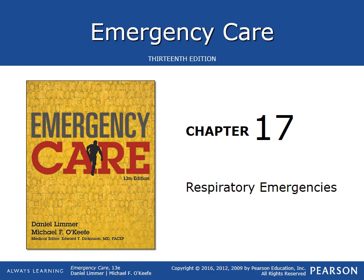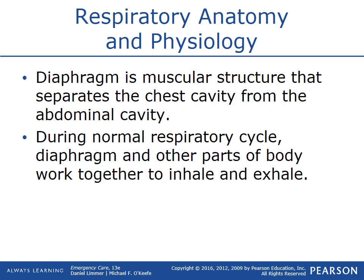Respiratory emergencies. So a little bit first about our respiratory system.